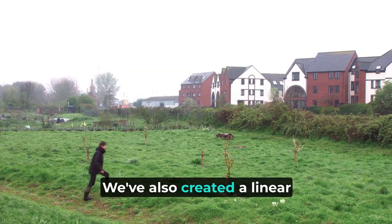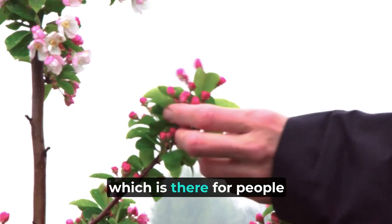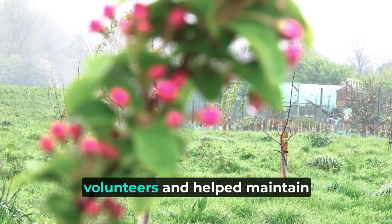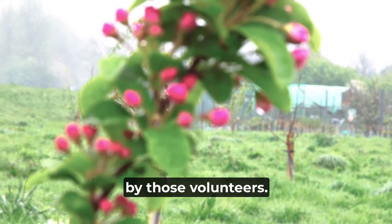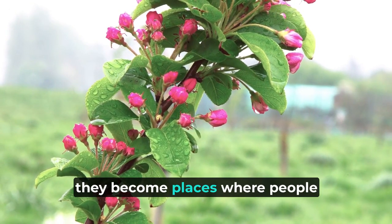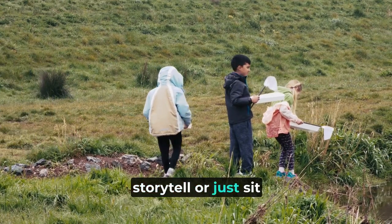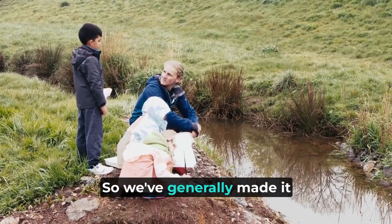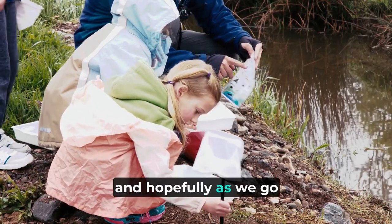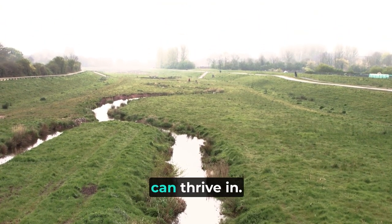We've also created a linear orchard right the way through the scheme, which is there for people and wildlife, was planted with lots of volunteers and is maintained by those volunteers. And we hope in time, as the trees mature, they become places where people do go and picnic or go and storytell or just sit and watch the trees. So we've generally made it wetter, more diverse, and hopefully as we go into the future, it will become a really wild area that wildlife can thrive in.